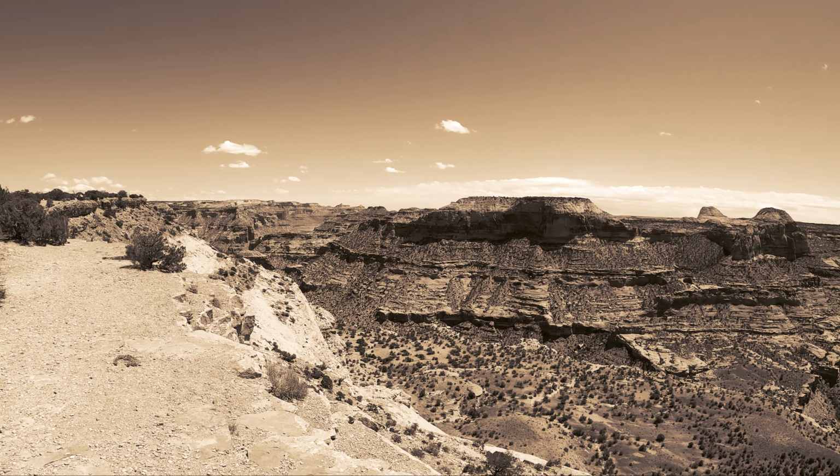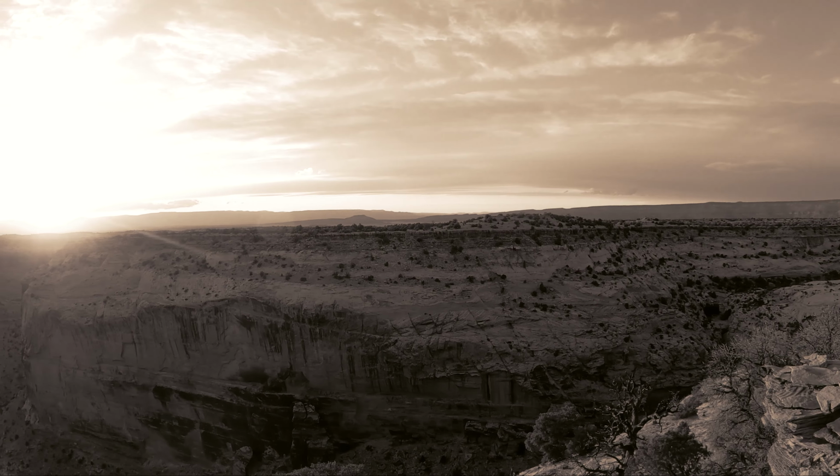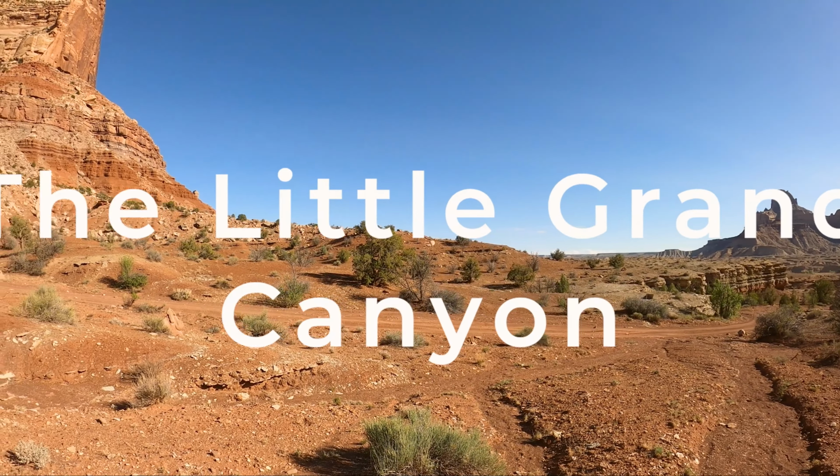A deep gorge carved over the eons cuts dramatically across the landscape, and a river flowing more than 1,000 feet below, revealing layers of the earth frozen in time, make this one of Utah's most scenic vistas. This is the Little Grand Canyon.